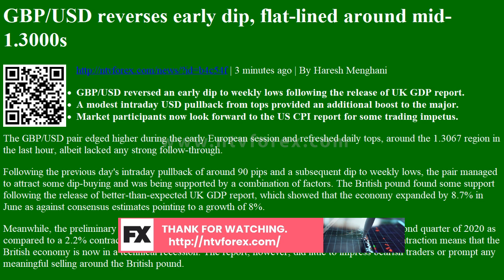From a technical perspective, the pair has been confined in a range over the past week or so. This further makes it prudent to wait for a sustained move in either direction and positioning for the pair's near-term trajectory. A convincing break through the key 1.3000 psychological mark will be seen as a fresh trigger for bearish traders and set the stage for an extension of the GBP/USD pair's retracement slide from multi-month tops.